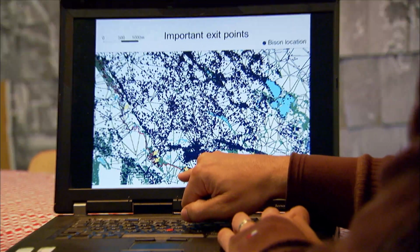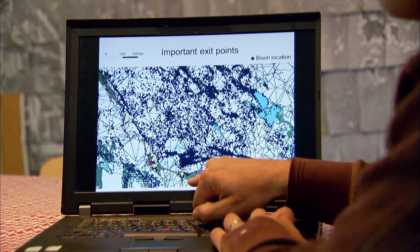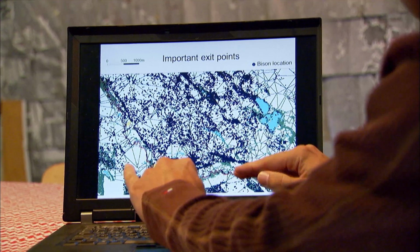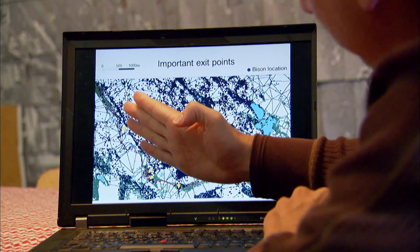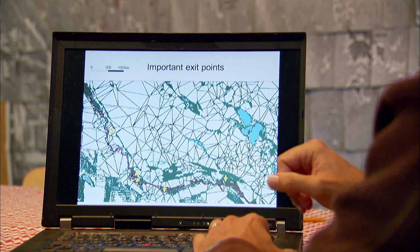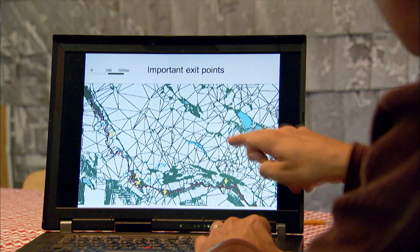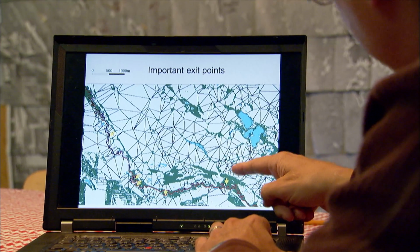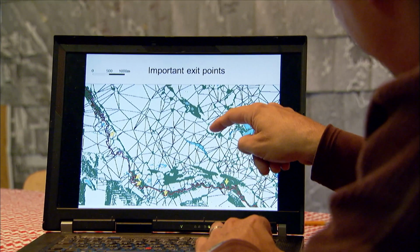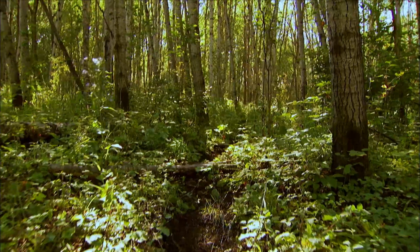But it's not just a case of putting a fence up in the area, because they'll just go around it. What we want to do is to try to reduce the chances of them getting close to the boundary in the first place. So it's a matter of cutting off a certain number of links, which are the black lines you see here. These are theoretical, and they correspond broadly to the bison trails in the park.